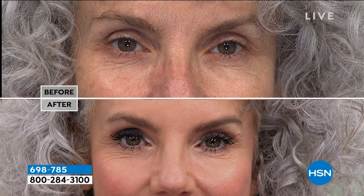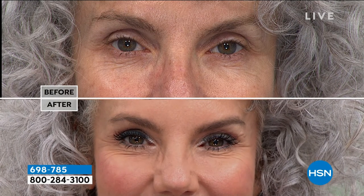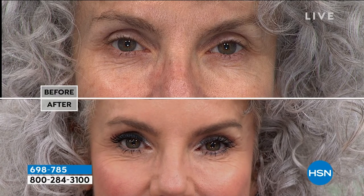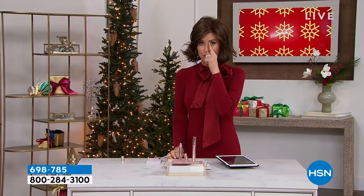They're so pretty. And then also, full disclosure, she's wearing one of the eyeliners in the six-piece liner set that's only $34.94. Get in on that before those sell out. Item number 766508. She did that trick that we were talking about.